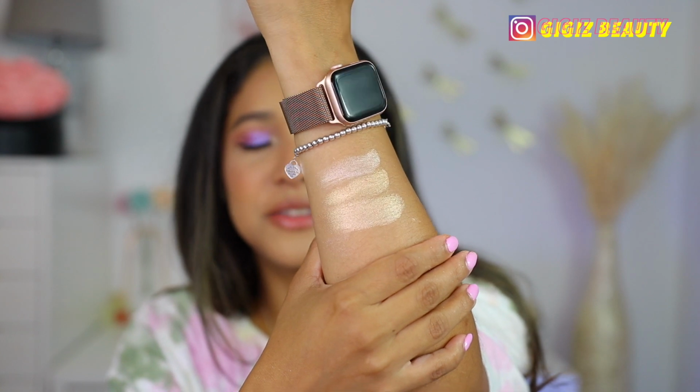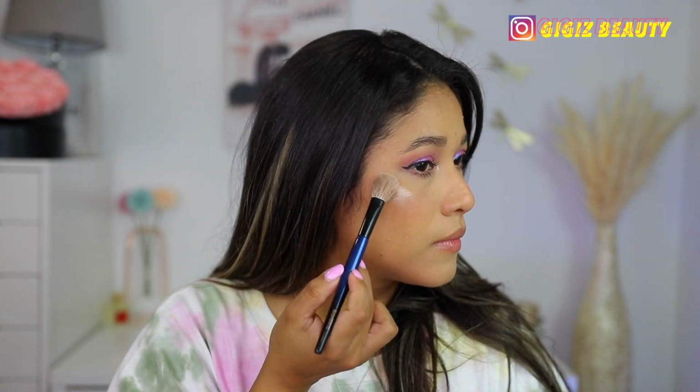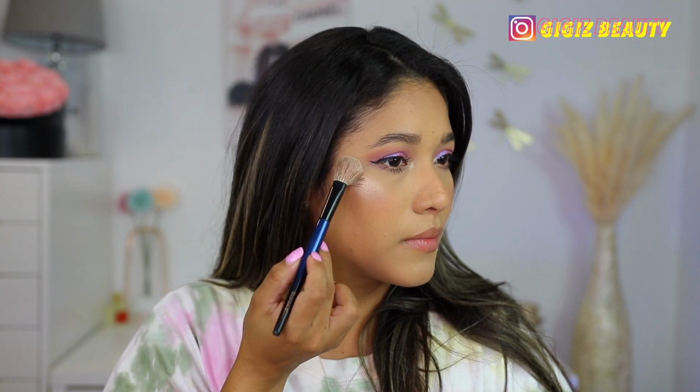I am interested, so let's go ahead and apply. So I am going to again attempt to only do the rose gold on this side. Pigmented.